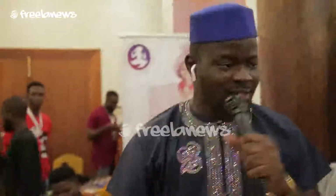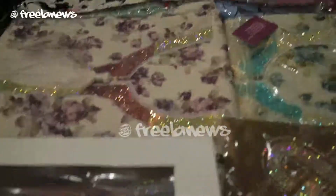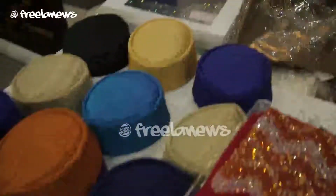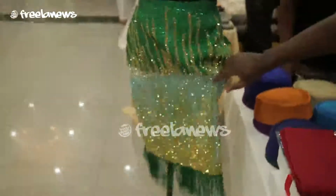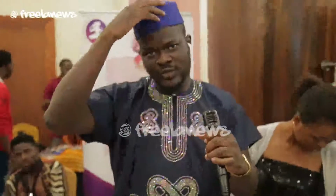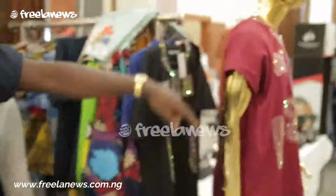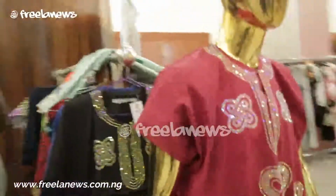This is the stand for Bolam's Ashoke, and we're here at the African Fashion Week displaying our merchandise. From here we have our shorts, danshiki, the different caps in different colors, and we have the studded shirts with this blinged Ashoke skirt, and the one I'm wearing right now is actually the danshiki in combination with the cap too. And the thing is this, we're actually flipping the script, changing how the conventional danshiki looks.